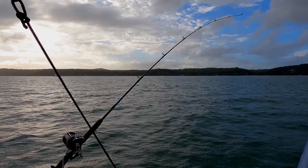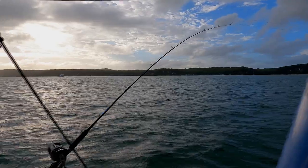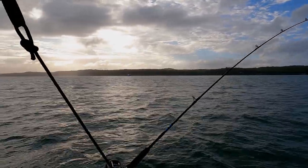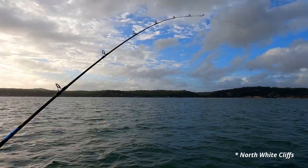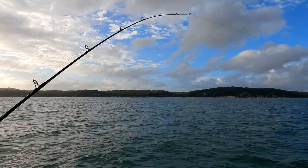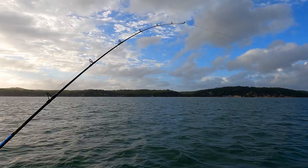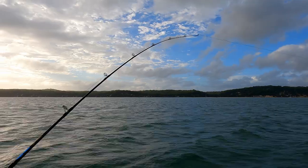Okay, here we go again. Got the rod out. The lighter one today. Just on our way from White Cliffs over to Urangan. There's our anchorage in the background, where we were before. Not a bad spot. Got a little bit rolly a couple of times when the current was up a bit. But pretty good.